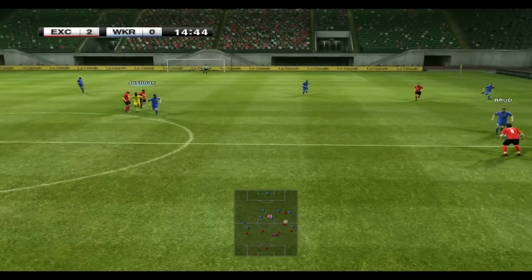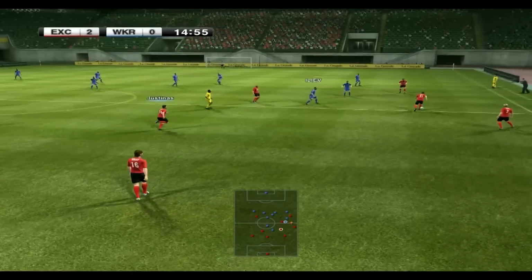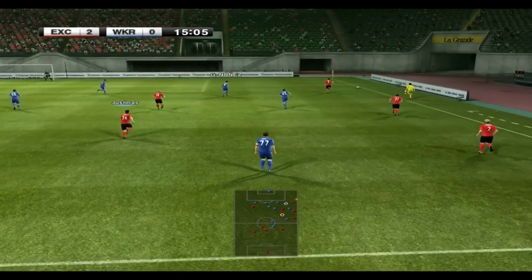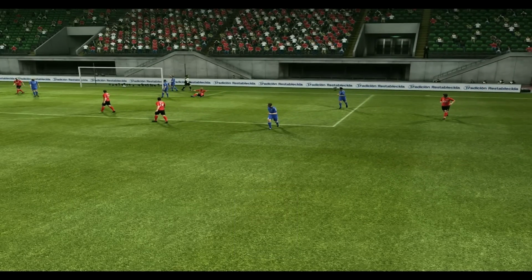Well brought down. Fifteen minutes into the first half. Thumping header. Out of play for a throw. And plays it in.